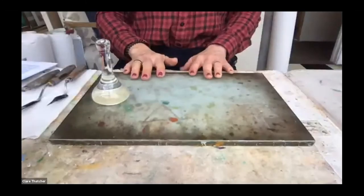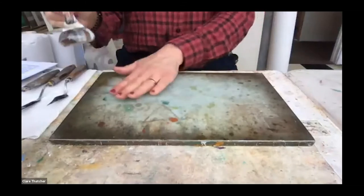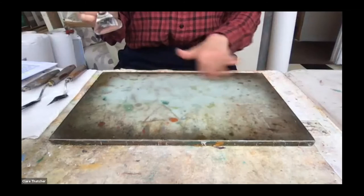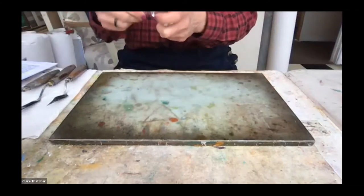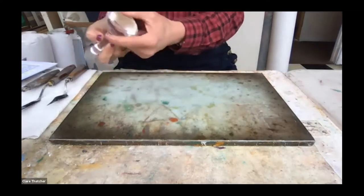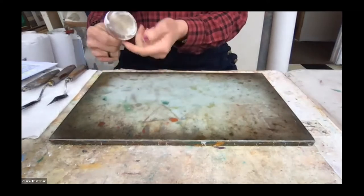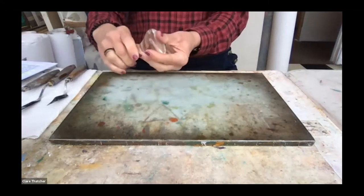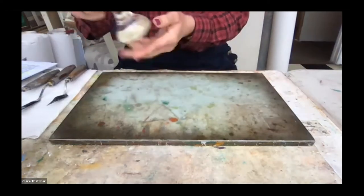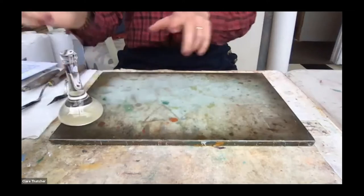So what I use is a glass slab, and it's got a slightly abrasive surface. And you have your muller here, a glass muller, and that has an abrasive surface as well, so that all helps with the grinding of the pigment. And you can get these in different sizes, but this is quite a small one.